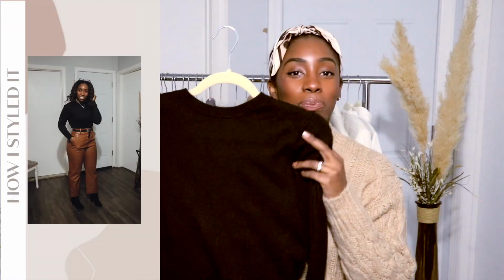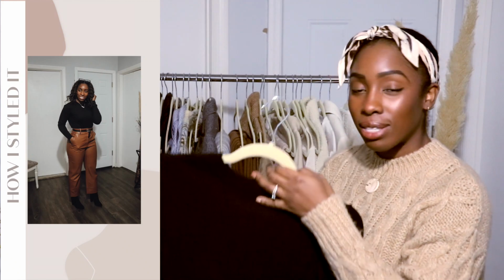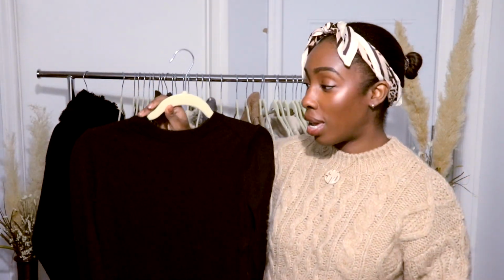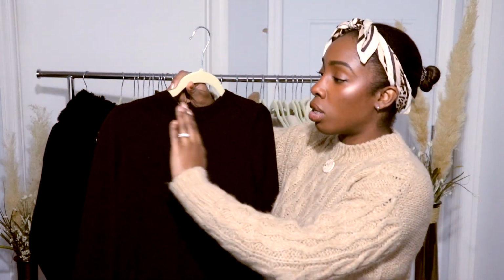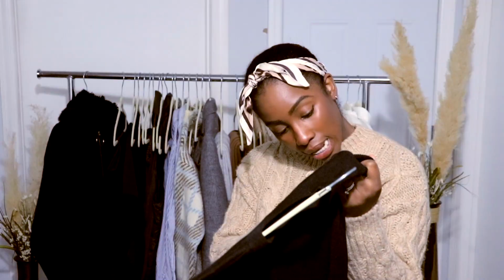Only 2 items left, and one of them is a basic black sweater. This is from A New Day at Target. I love that brand. If I'm shopping Target, it's gonna be A New Day. This is just a very basic scoop neck, long sleeve, and it cinches at the bottom a bit. It says lay flat to dry, because if you don't, it will lose its shape.